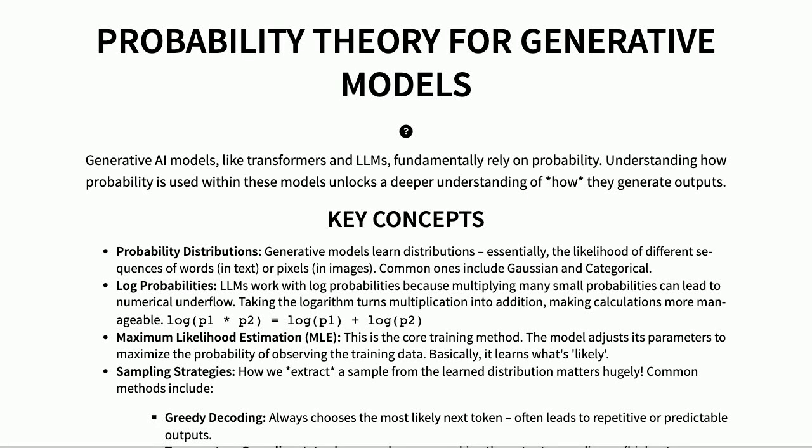Let's talk about how probability is absolutely central to how generative AI models work, specifically transformers and LLMs. These models aren't just guessing, they're learning the likelihood of different sequences, whether it's words in a sentence or pixels in an image. They use something called log probabilities to handle these calculations efficiently. The training process is all about maximizing how likely the model thinks our training data actually is, using a technique called maximum likelihood estimation. And finally, when we want the model to generate something new, it's not just picking one thing. There are different strategies for sampling from the probability distribution that the model has learned, like choosing the most probable next word, but with some added randomness, or by only considering a limited set of options.